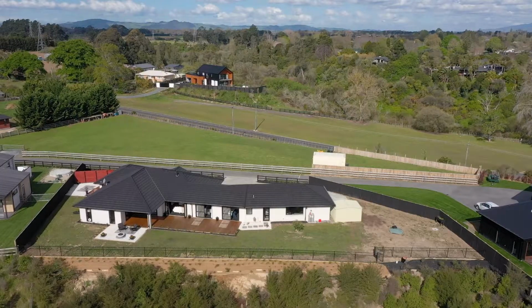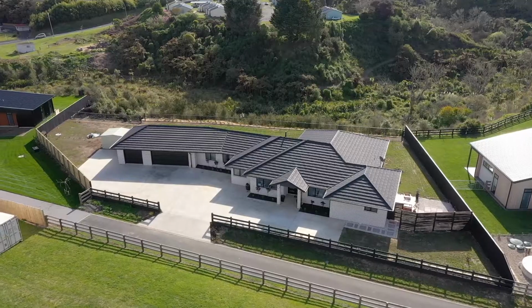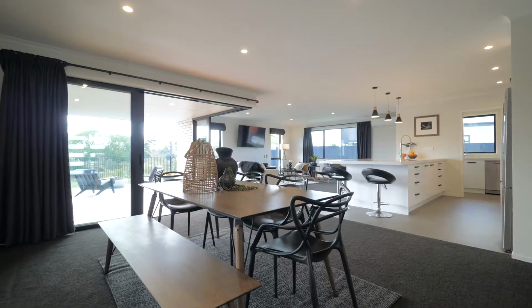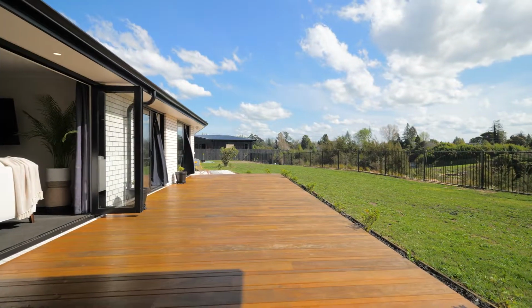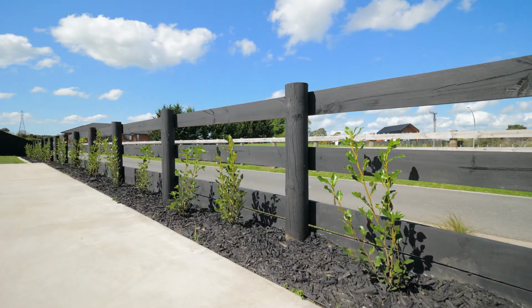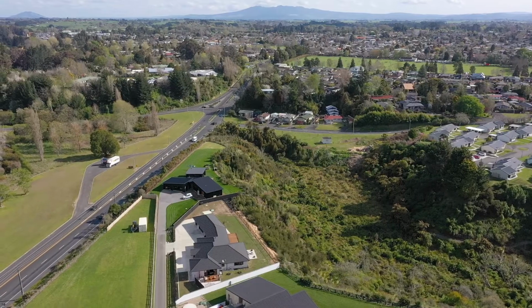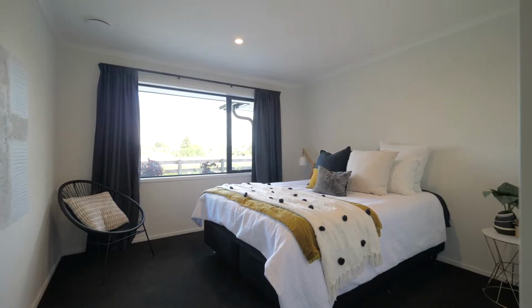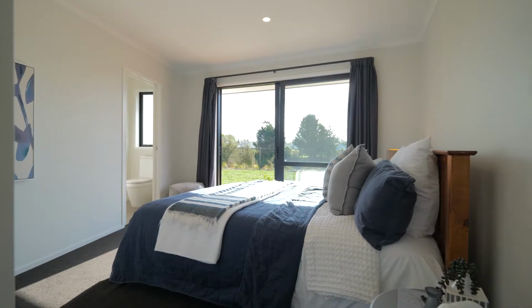If you're yearning for a more relaxed lifestyle, this Newstead property could be just right for you. The home has a contemporary mindset, oodles of space and a country ambience. This executive lifestyle sits on the fringe of Hamilton city boundary, making commuting a breeze. As a family home, it really goes the distance.